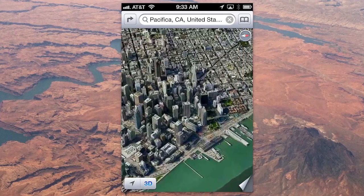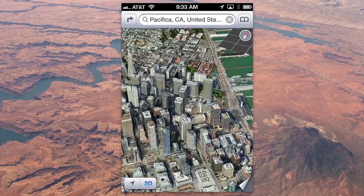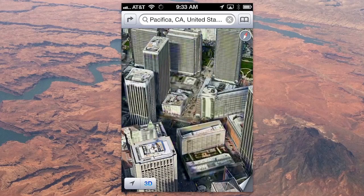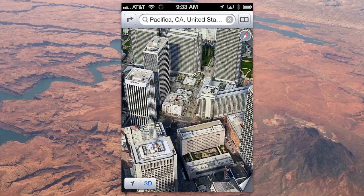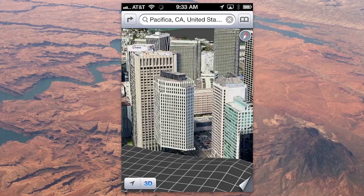So I can rotate around here. You'll see the perspective will shift. We can zoom all the way in. Really nice high resolution images here to map these buildings out. One of the coolest things is the transition between 2D and 3D. Very fluid, very seamless, just 3D buildings.